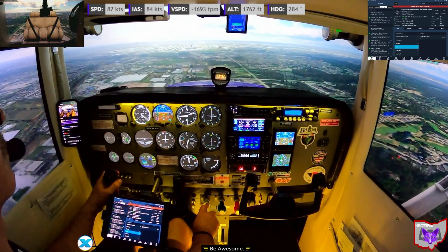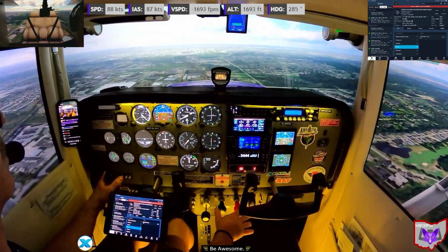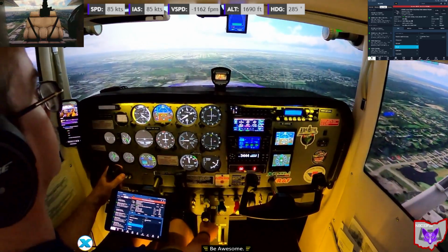Skylane 422 Alpha Mike, extend upwind, I will call your crosswind. 10 degrees of flaps. Extending upwind, awaiting crosswind call, Skylane 422 Alpha Mike.